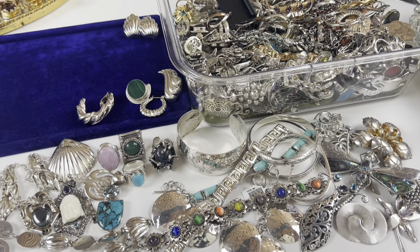Okay, so here is another one of those vintage floral brooches, and it is marked right there. Look over there. Continue digging. And here we have another one. Sterling. A bracelet with roses.